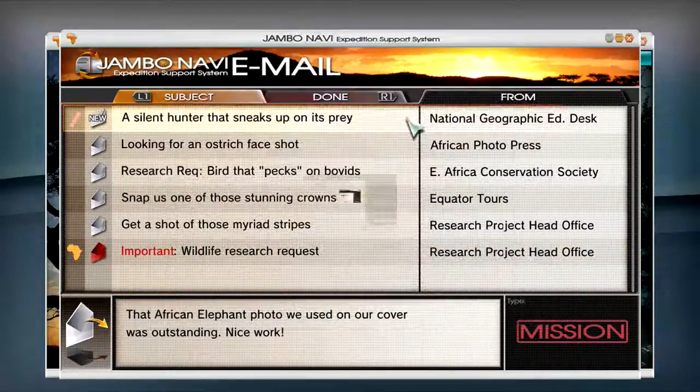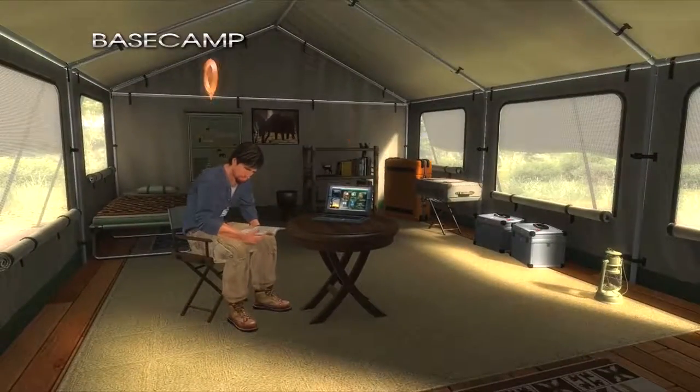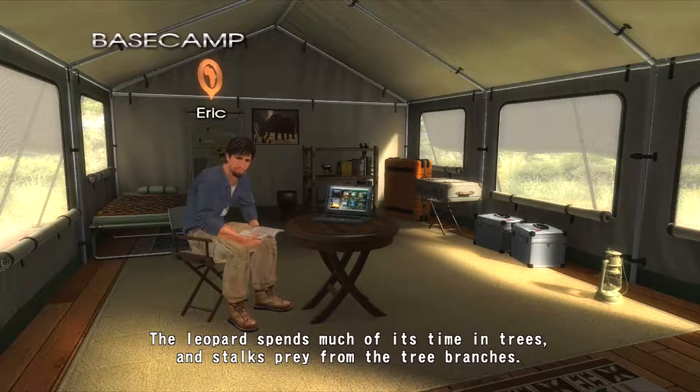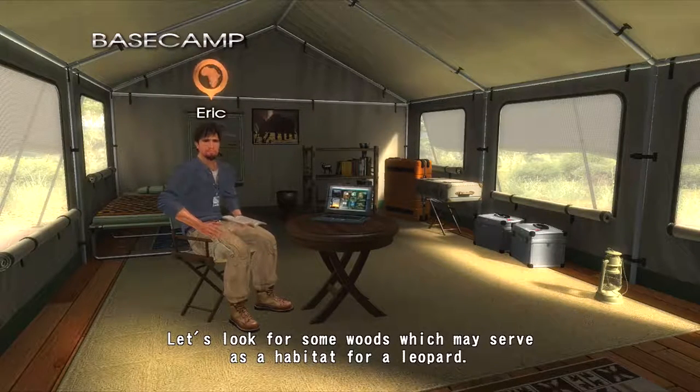What was the other one? Ostrich face shot. Our next job is to photograph a hunting leopard. The leopard spends much of its time in trees and stalks prey from the tree branches. Let's look at some woods which may serve as a habitat for a leopard.